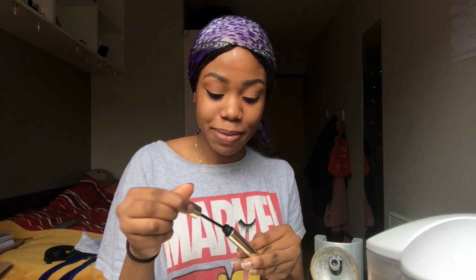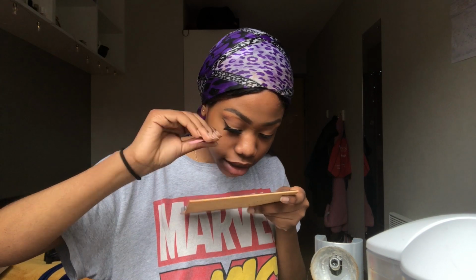Oh, mascara. I completely forgot about mascara. Don't come for me. I'm actually a bush girl, because this is a really, really good mascara. So I don't really like putting mascara on my lashes before I put on eyelashes, because my lashes are really curly. They're just like that. And I put them on like that. That is how I put on my lashes.